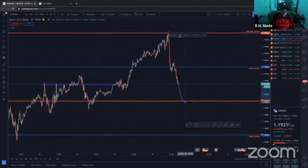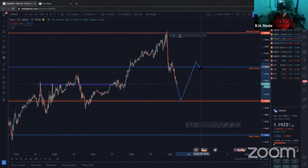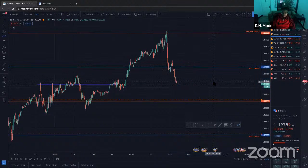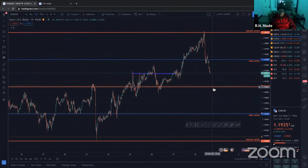Looking for hesitation on here, and then some bullishness. For me to be even more safe, I want it to come all the way up to this mid level to clear all that out, come back down and just keep going. Just to be safe. All right, so that's EU, my backup plan. That's pretty much all I trade.